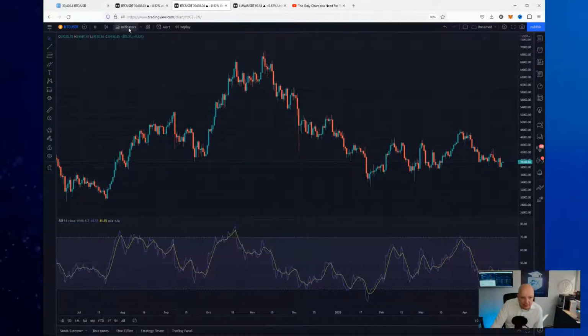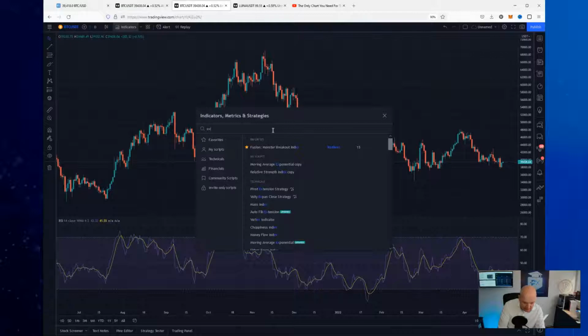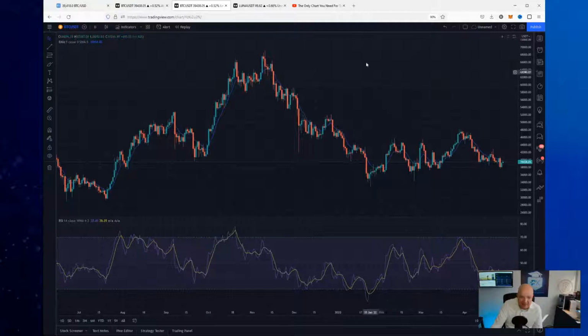And next one, I want to add another indicator. So again, I go here to technicals. And it's going to be an exponential moving average. So technicals, moving average, exponential here. Click on this one. Now the trick is here, as you can see, it's applying this moving average to the Bitcoin chart. However, I want to apply this moving average to the RSI chart.